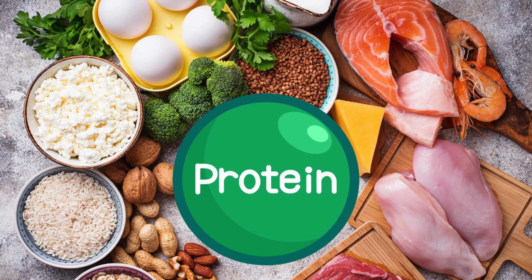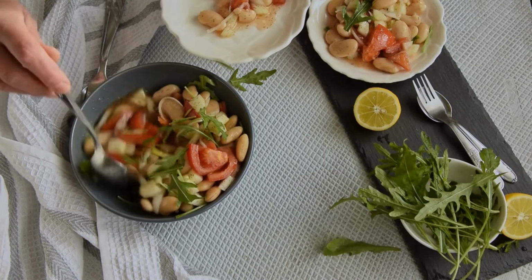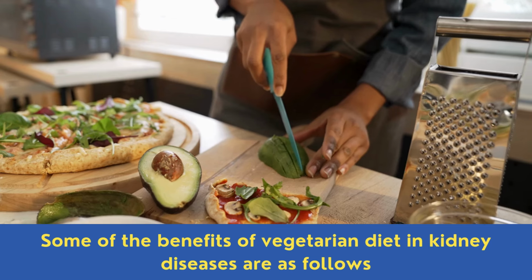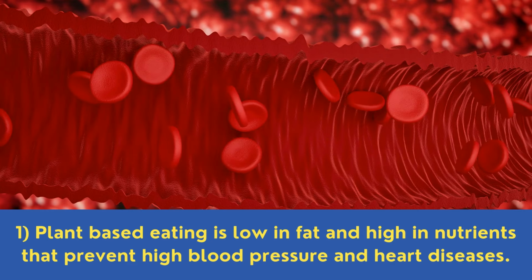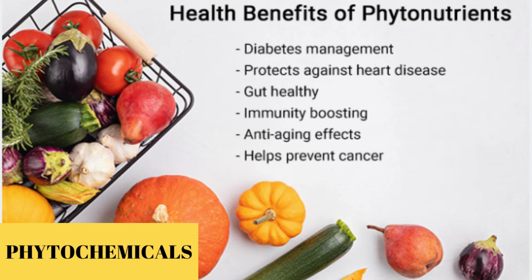Moving on to our third restriction, that is protein. Protein sources can be animal or plant, but research shows that plant sources of protein are better in controlling kidney diseases as compared to animal protein in diet. Some of the benefits of vegetarian diet in kidney diseases are as follows. 1. Plant-based eating is low in fat and high in nutrients that prevent high blood pressure and heart diseases.